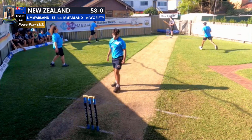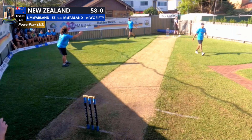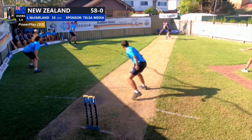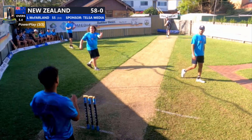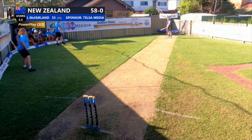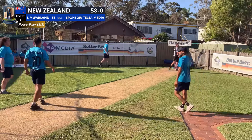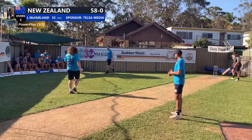Oh, had a flash at that. I think he's in all-out attack mode now, McFarland. He's going to go after absolutely everything. Mapleston has looked threatening. Punch, well fielded. Hit that well, McFarland. That came back quick at Mapleston. Last ball of an interesting over. It's been a good battle between these two. Oh, oops. Aggression from Mapleston. McFarland had a big swish. But another over goes by.